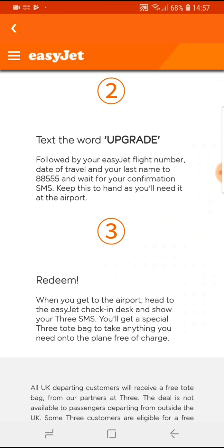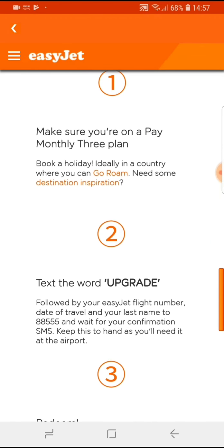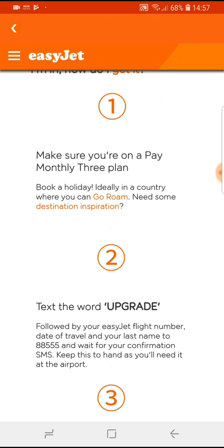Now, as I did mention before, to get it for free with 3, just simply send a text to 88555. Text the word upgrade followed by your flight number, date of travel and your last name, and you'll receive a reply, and you just simply show this when you get to check-in.